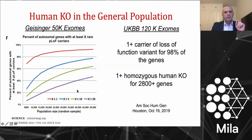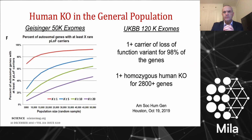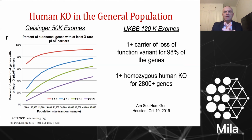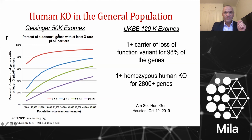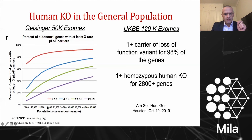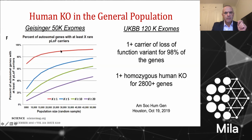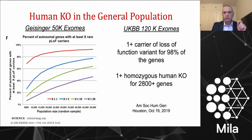4 years later, you could see here Geisinger's study, 50,000 exomes. The exome is the coding portion of the genome. It's not the entire genome. It's just 3% of the genome. It's the part of the genome which encodes protein. And at that time, they had technology to do 50,000. And what you can see here is if you sequence a sufficiently large sample size, number of people, you find for instance, in 90% of the genes, at least one person who carries a mutation, a human knockout.